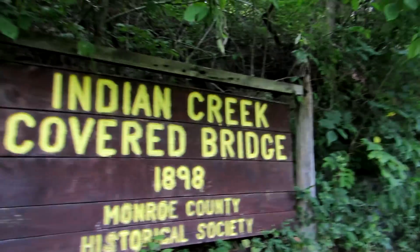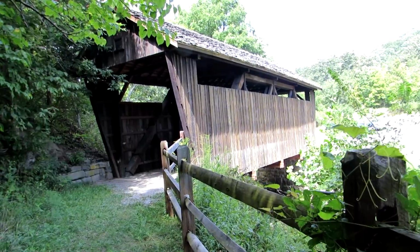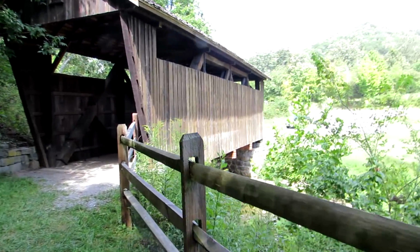Hello folks, we are about 3 hours into an expedition, an adventure to West Virginia, and we suddenly came across this little tiny covered bridge. It's the Indian Creek Covered Bridge. It's not marked anywhere, but this is a neat little place. Let's get a picture of that. And there's the bridge and the car down there.